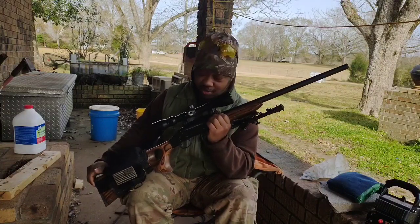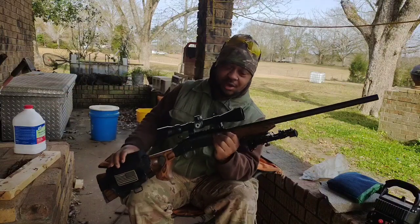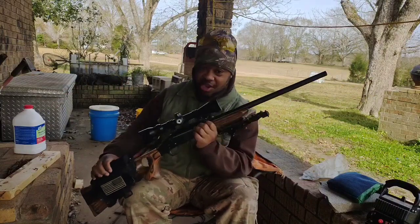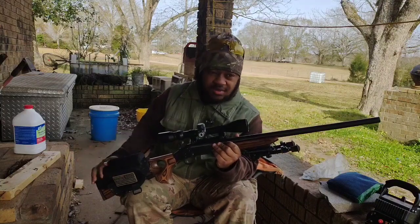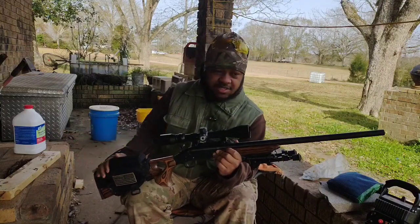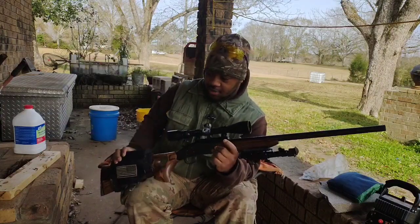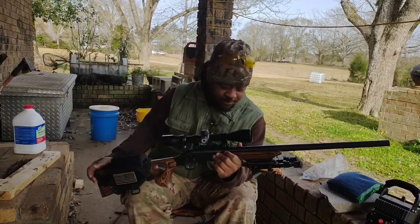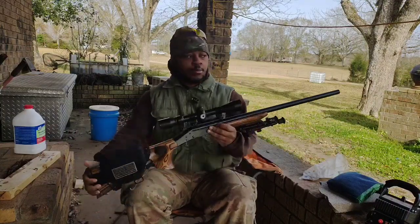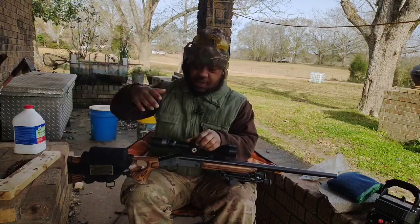223 for deer, that's weird, but that's what we wanted it for, because 223 is a pretty versatile little cartridge when you think about it. If you just headshot small game, you can take rabbits and crows and all types of stuff, and you can move up. Once your shot placement gets good and you use good ammo, you can take deer, hogs, whatever with it.